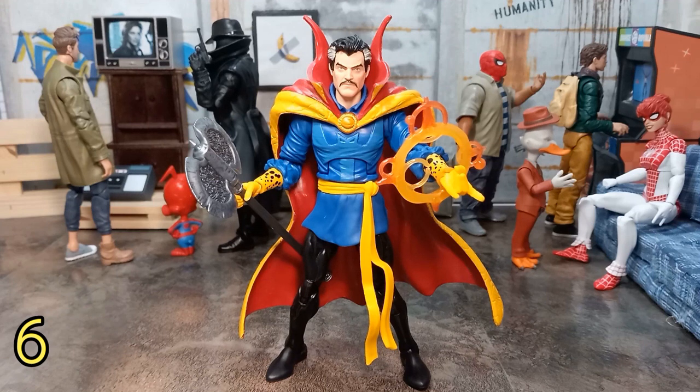Love everything about it. The colors, the head sculpts, the accessories. Can't say anything bad. Could be higher on the list, but a lot of these figures could for sure. They're great figures. There's no question about it. But in the number 6 spot, deluxe version of Doctor Strange.